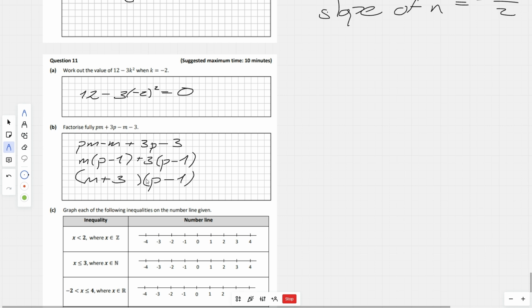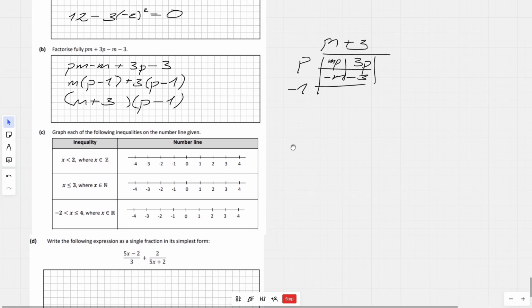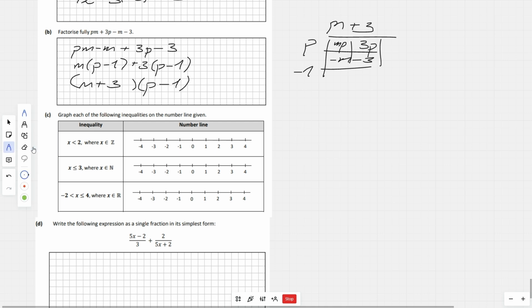Now what you could do is multiply these back out. Now this is completely optional. This is only if you have time during the exam. You multiply them back out, see if they give you the same thing. So it's sort of a way of double checking your work. And if you match those up, mp, that's the same as pm, 3p here, minus m here, minus 3 here. So those will match up. So it's just a way of checking it.